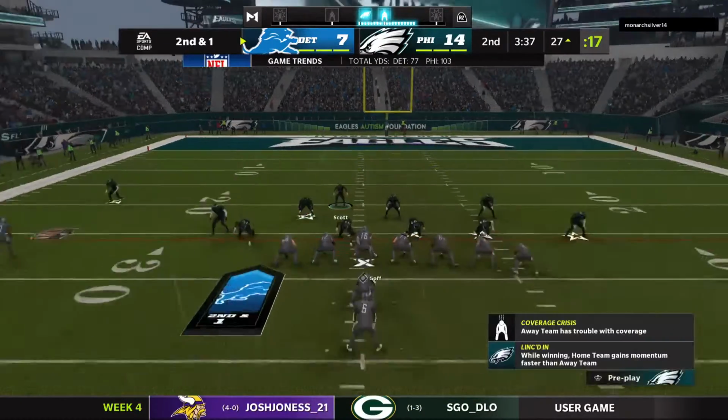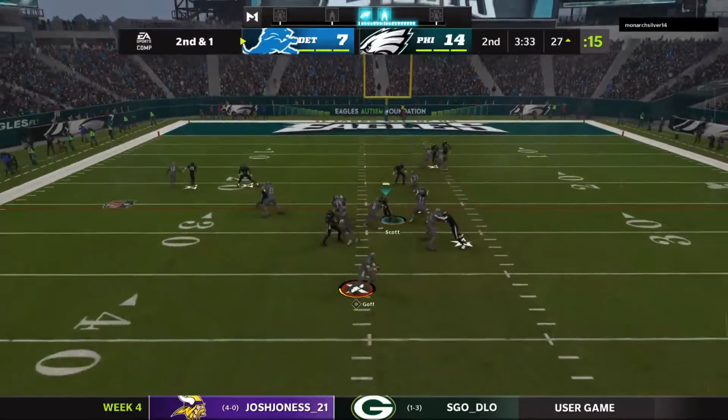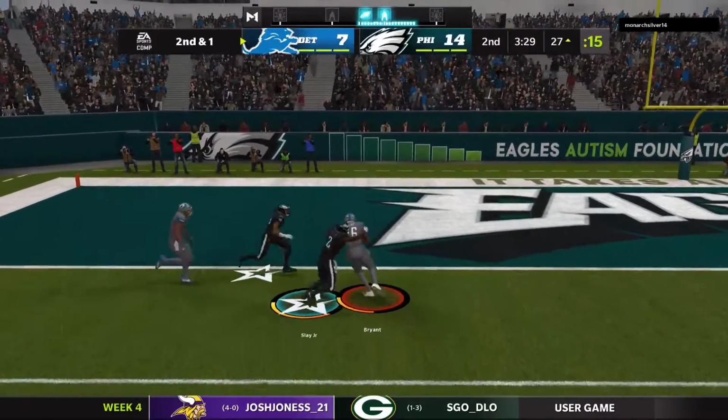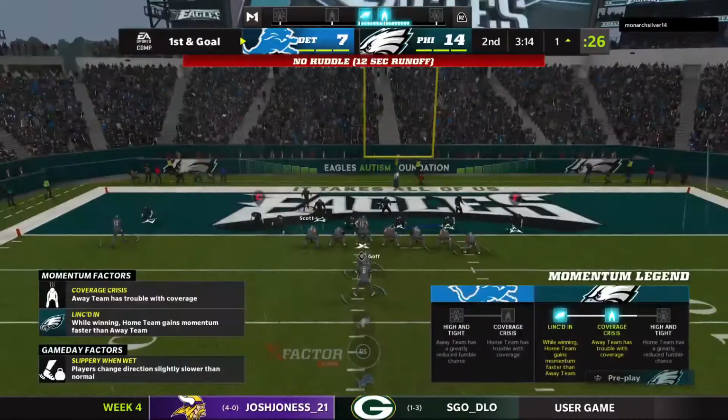A lot of times you think if you blitz a running play, you're going to smother it, but a lot of the blitzers come in a little bit high. They don't have great leverage, and they're easily blocked and turned to the side. And he's brought down after a very nice gain.